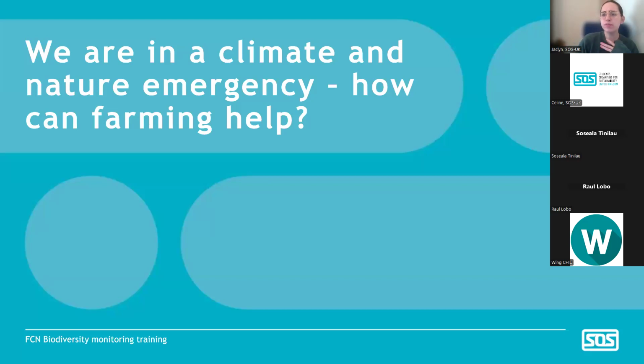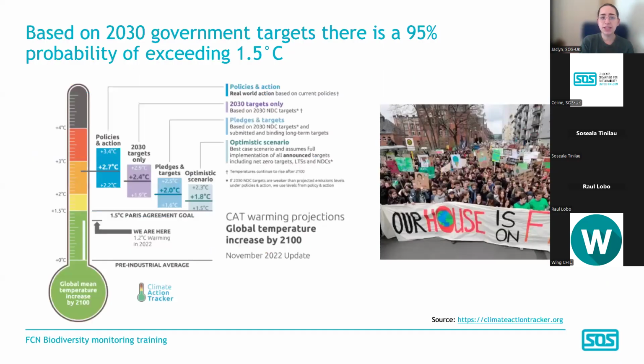You are all probably quite well aware that we are in a climate emergency, and there are all sorts of different ways to get involved and help. So how can farming help? Based on 2030 government targets, there's a 95% probability of exceeding 1.5 degrees that was outlined in the Paris Agreement in 2015. We really want to make sure that we do not exceed this limit. It would be hugely disastrous with many, many consequences. And we want to make sure that at every facet of our lives and in every place that we can make a difference, we are doing so.